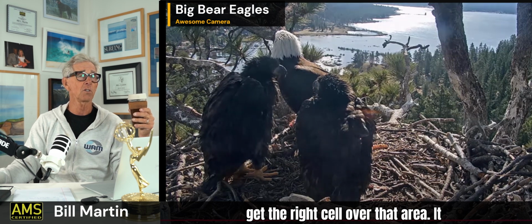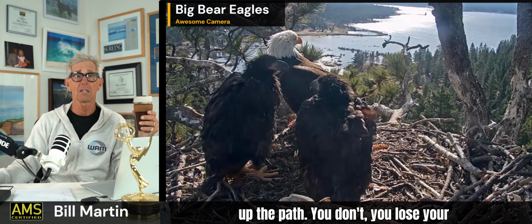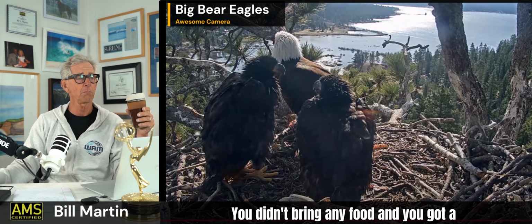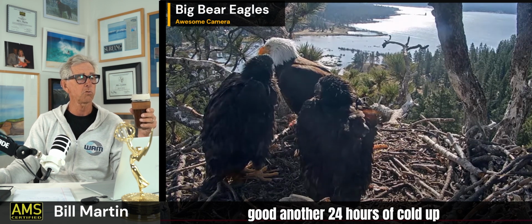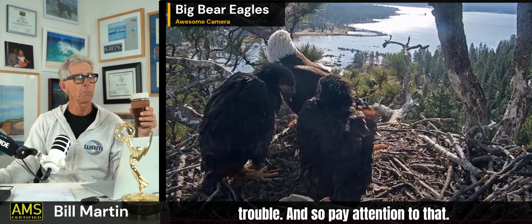You get the right cell over that area. It could drop 6 inches of snow. That covers up the path. You lose your trail. You don't have a good jacket on. You didn't bring any food. And you've got another good 24 hours of cold up there. So that's when people get in trouble. And so pay attention to that.